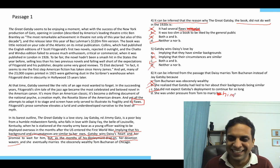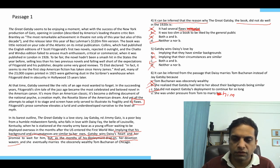Sorry about that. She was under pressure from Tom to marry him. Are we given that? No. No such thing is mentioned in the passage. Therefore, this is the wrong answer. The answer is C.